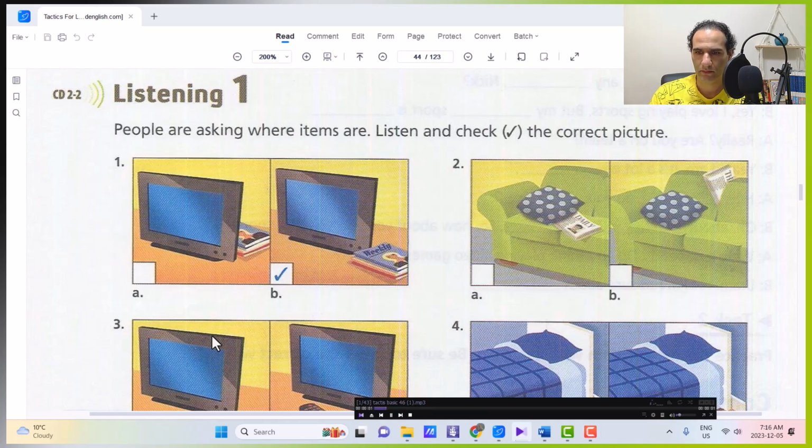Unit 9, Locations. Page 34, Track 2, Listening 1. 1. Mom, have you seen my magazine? I think it's in the living room next to the TV.